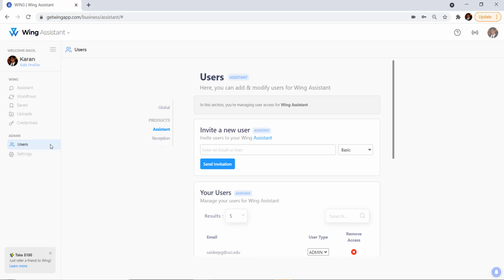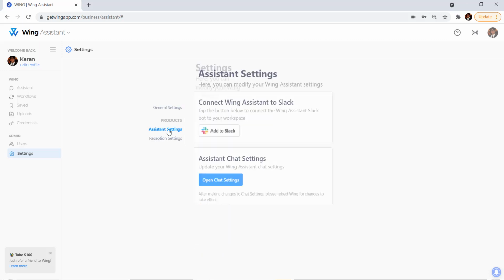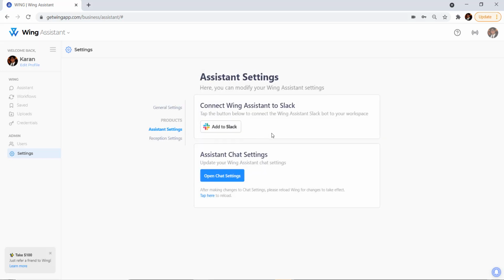Another area that's gotten a complete overhaul is settings. Depending on which user type you are, you'll see a different set of settings over here. For example, if you're an owner, you'll see general settings. If you're a super owner, you'll also see billing settings. If you're an administrator, you'll see things like assistant settings. Basically, you'll be able to see the products that you have administrative access to. If you're a basic user, well, you won't be able to see any of these settings.